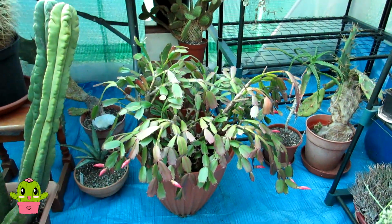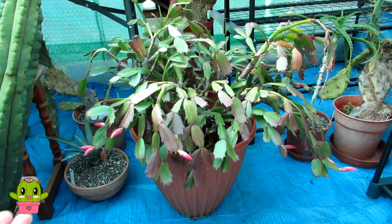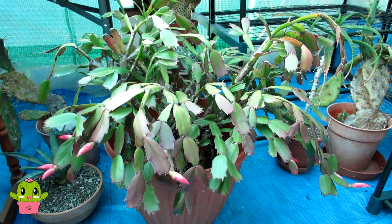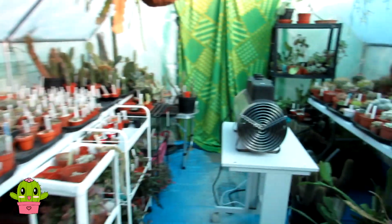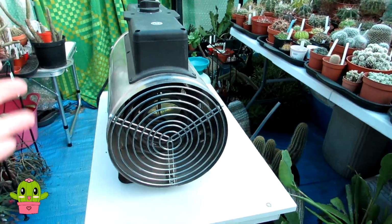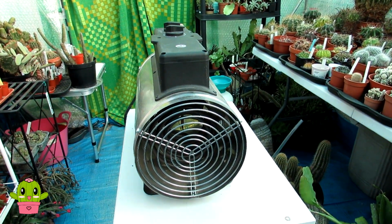And my big Schlumbergera truncata Thanksgiving cactus, my very old one that's about 70 years old, is still in bud as well. And some of the buds have been falling off, I think, because it's been cold. As I mentioned in part 1, and I mention many times in my videos, we have a heater here that is set at 5 Celsius, so it comes on if the temperature drops to 5 or below. So the plants are always kept pretty much topped up.